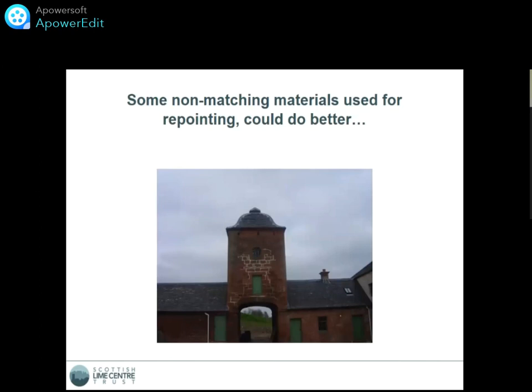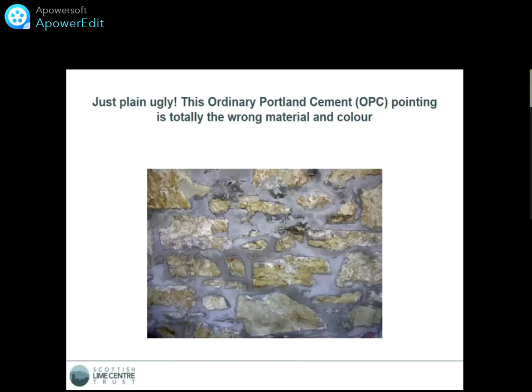So when repointing a wall, and that's renewing failed, perished or open joints, it's a good idea to try and match the mortar in terms of colour and texture, because although this has been repointed in lime mortar, clearly it sticks out like a sore thumb. So better choice of binder and sand would have alleviated that. And if the person doing this work had actually read the wall properly, they would have seen the remnants of original lime harling and lime wash over the faces of the rubble stones. You can see it all over the place. So that's just not understanding what you're trying to do.